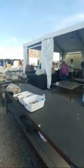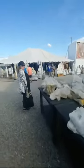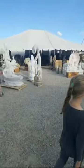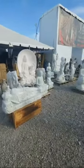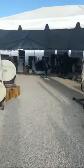You can dream it. You can find it here at the Tucson Gem Show. All right. They got it set up differently than they normally do, huh? No. All right, this is another one of our favorite vendors. And we have these really cool statues. Some of them are fountains. But they normally have some really gigantic geodes, too.